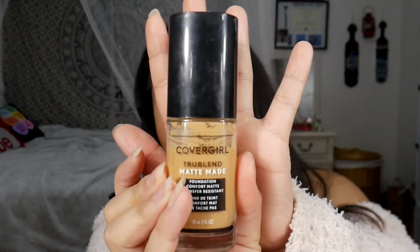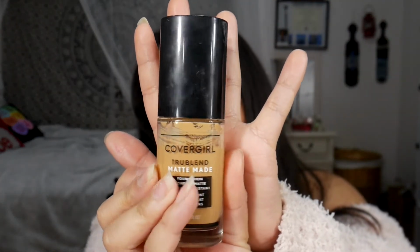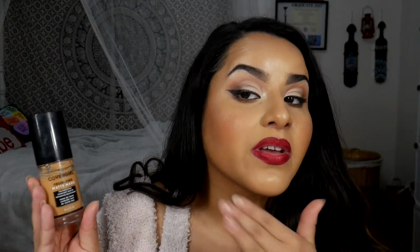But the next foundation I do have on today, this is the Covergirl True Blend Matte Made. This is the shade T10. It is a little dark for me. I do have it mixed in with a foundation that is a little bit too light for me, which is why it matches me perfectly right now.